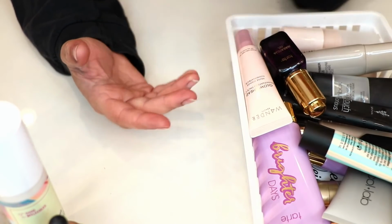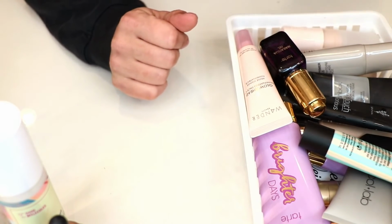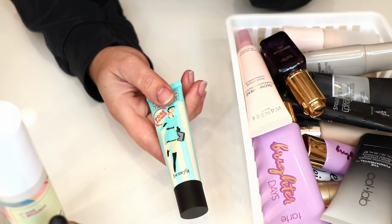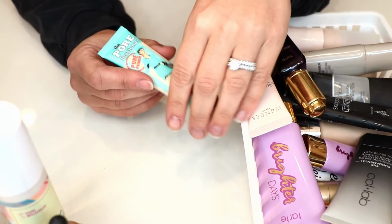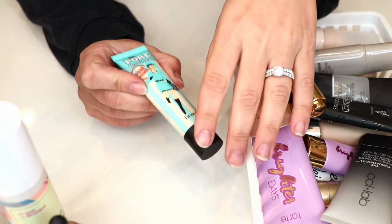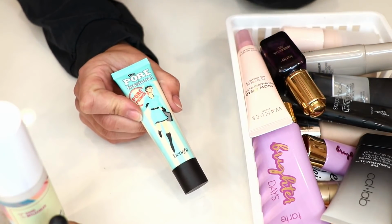I would buy a mini size of this, but I'm gonna get rid of it just because I haven't reached for it, for one, but then I got all those furs in there from my Blendiful that I'm less than impressed with. So this next one is the Professional from Benefit.